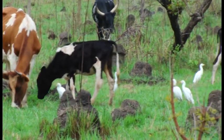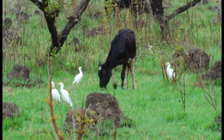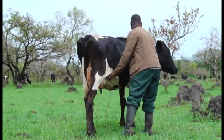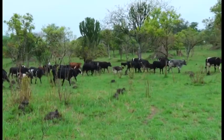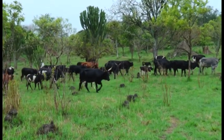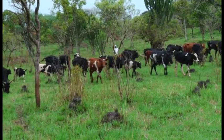Cows or cattle have played a major role in the well-being of almost every African community. Having a cow or even a big herd was and still is a symbol of social status. These beautiful herds in Ngoma district, central Uganda, hold a lot of value for the people around.